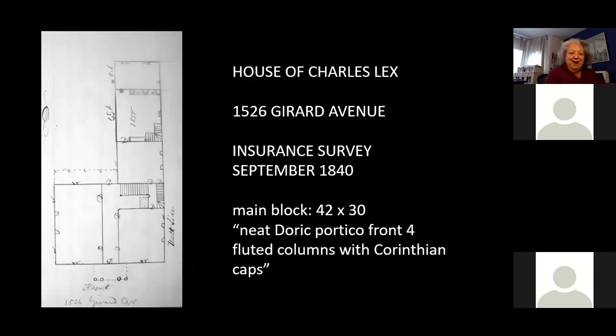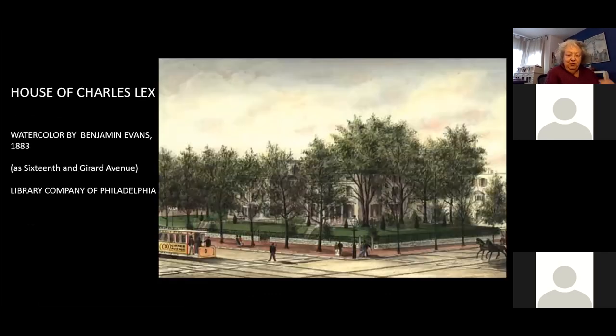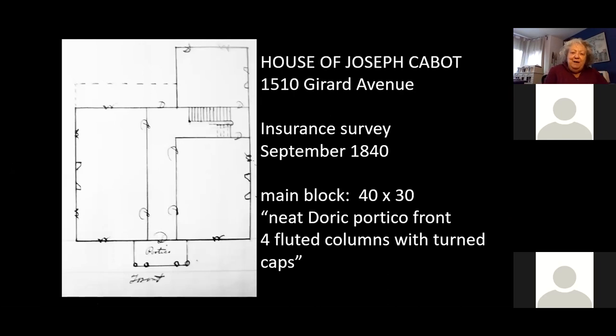Here is the house of Charles Lex on the next block, the 1500 block. Again, two rooms on the ground floor, center hall, lateral staircase, kitchen in the back, a Doric portico with Corinthian capitals. Again, Evans made a drawing of this house, which is on the corner of 16th Street. The house next door is slightly later, although still before 1860. But again, a tree-shaded lot, Greek Revival features. This is the house of Joseph Cabot on Girard Avenue from the insurance survey. Slightly narrower than the Cash house, only 40 feet, again with a Doric portico, pretty much the same plan.